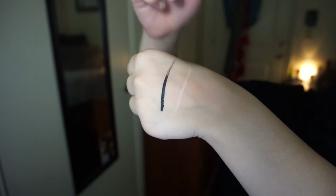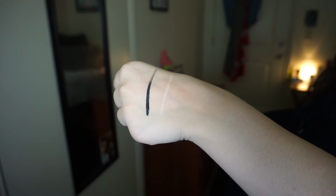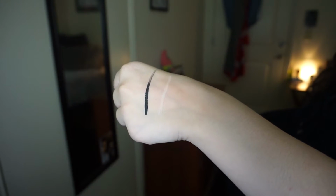You can use it for a ton of different things. You can line the waterline. Sometimes I line the under part of my wing if it got a little messed up, or I'll outline my lips and then blend it out obviously. But yeah, it's super versatile, and also NYX's pencils in general are really nice and really creamy, so if you're looking for a black or a pop of color or anything like that, I would definitely try those out.